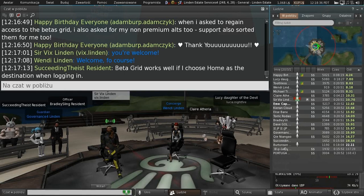Here's our overall wiki page on the beta grid as well for anyone who wants to give it a read.